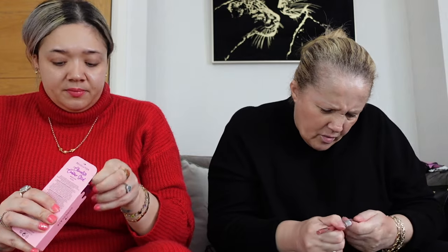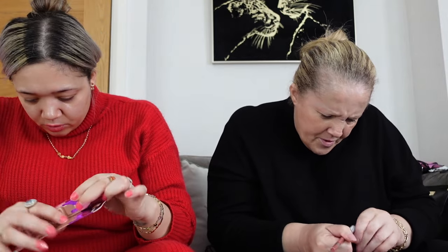So I got a contouring stick in the shade medium. Let's have a look. You can take it out. Yeah, I'll show you. Have I got makeup on the back of it? Oh, no. Make sure I haven't got makeup on it somewhere. If I have, I'll have to wash it. Do this first and then I'll get the other thing out. I've just got to be very careful with the box.